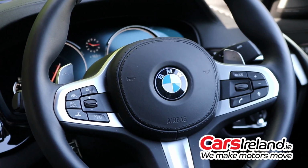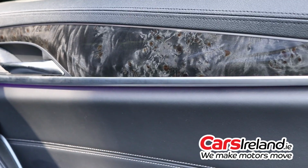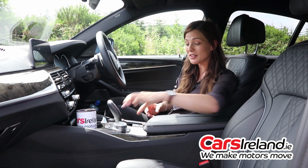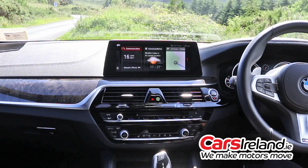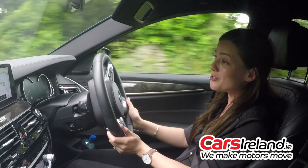This steering wheel is finished in the softest leather I've ever felt in my life, and everything you touch or open just feels so sturdy yet so graceful. The iDrive infotainment system is controlled via this dial in the centre here, or if you prefer, you can use it as a touchscreen. It's got all the usual Bluetooth and smartphone integration, but it's the first car ever to have Apple CarPlay that's wireless. You can also drive it.